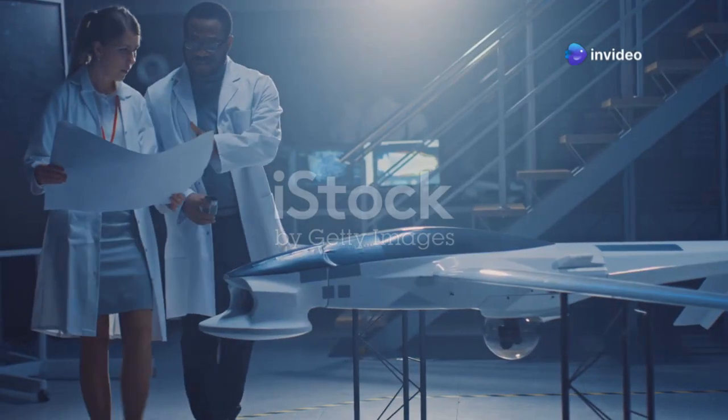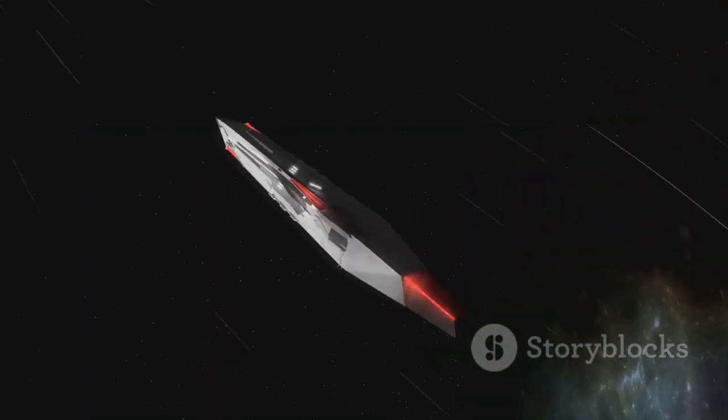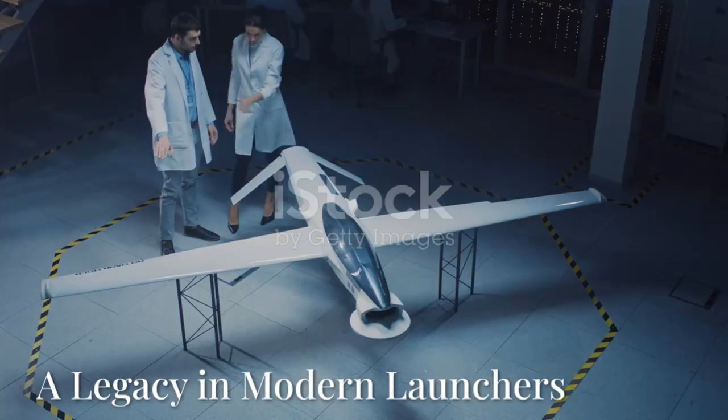The plug nozzle was a key enabler for SASSTO's ambitious goals. It represented a significant advancement in propulsion technology. It held the potential to revolutionize space travel.